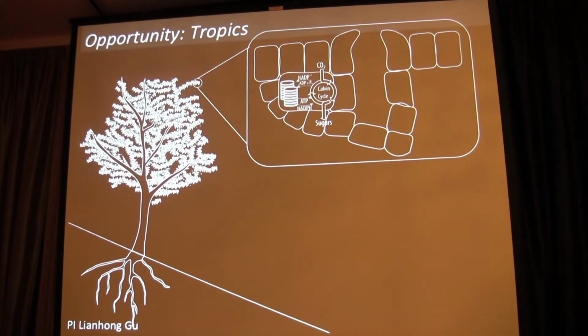Here's another example by Lin-Hung Gu, and again, this is from SPRUCE. Lin-Hung Gu is a climate modeler, and he felt that there was a sensitivity, or I should say a bias, in prediction of CO2 through the tropical regions, and this is at the global scale.